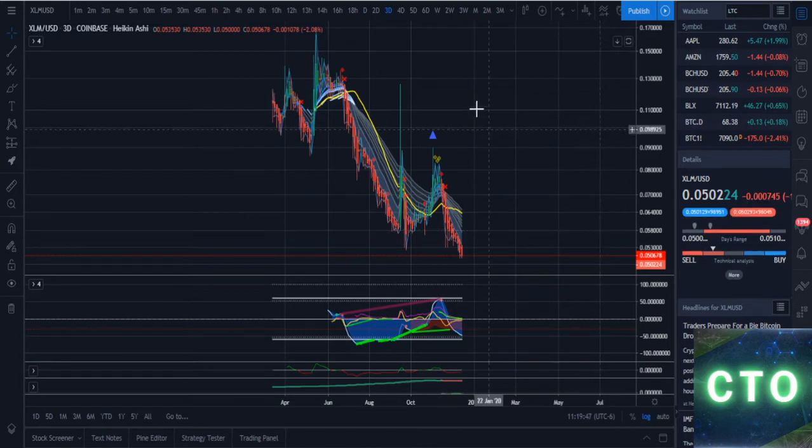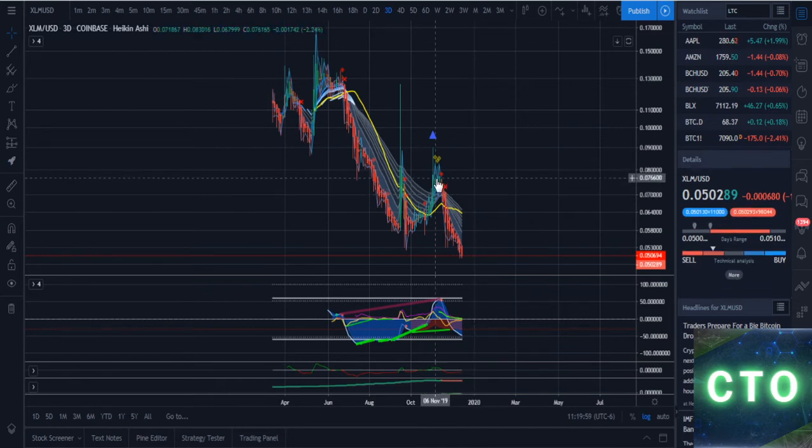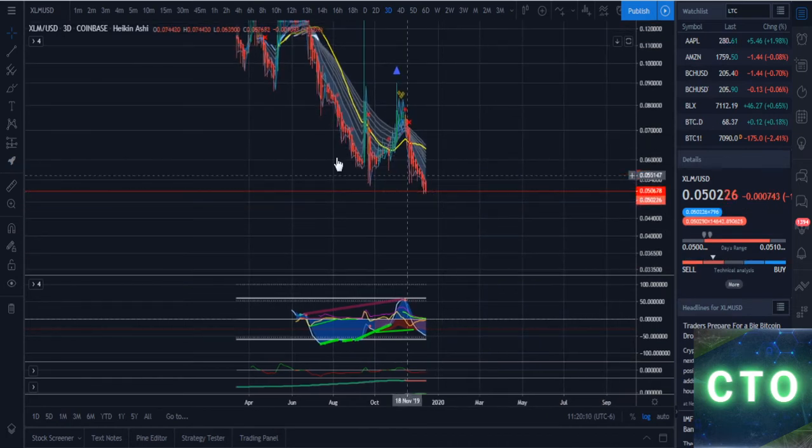So with that being said, y'all, the XLM here on the 3-day has continued its downtrend. It doesn't even look like any accumulation is trying to happen. It just looks like a steady sell-off here, which is not pretty. Not pretty at all, because we don't really know what the bottom of this holds down here for us.